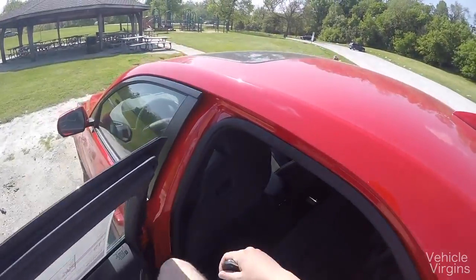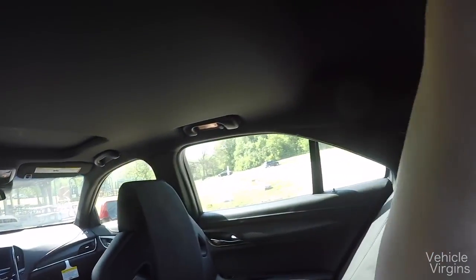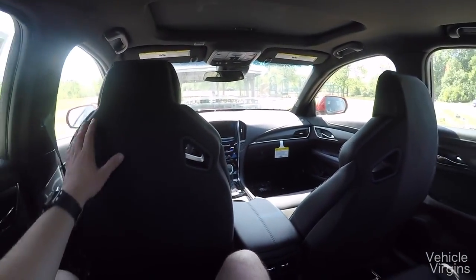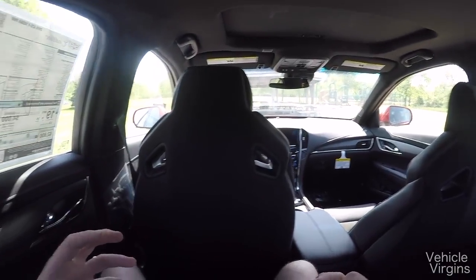Now, room for the rear passengers is actually quite good. You've got an excellent amount of headroom, and legroom is plentiful as well. It's definitely competitive in its segment in terms of space and comfort for the passengers.